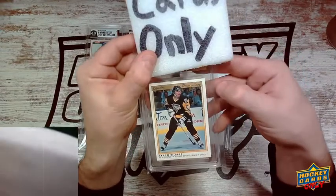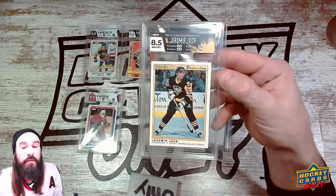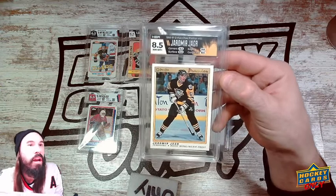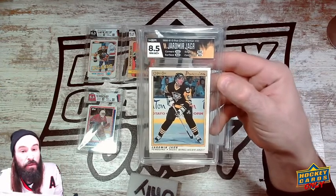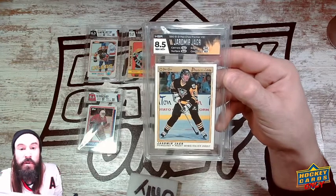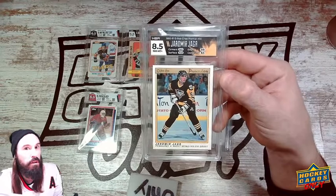So, ready? Jaromir Jagr rookie, 8.5. So now, this was a card you want to grade if it's a 10 or a 9. But you get under that, you're going to be getting into the price of raw. So I put $20 in this thing. 8.5 is about as low as you would want to go.